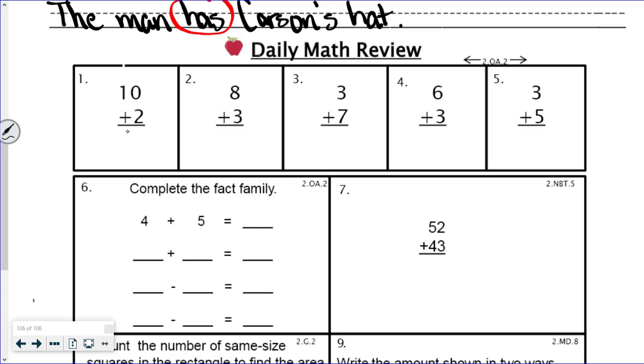So 10 plus 2 is 12. 8 plus 3 is 11. They must really like this problem. 3 plus 7 is 10. 6 plus 3 is 9. 3 plus 5 is 8.